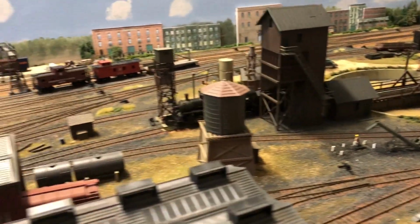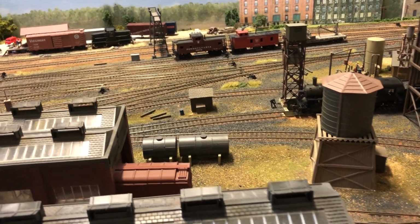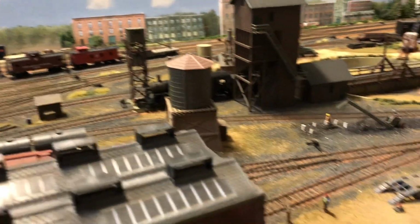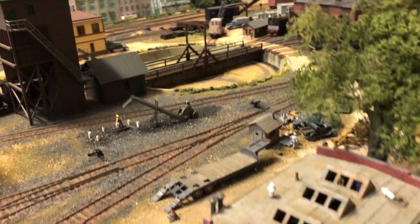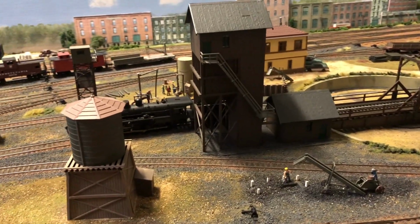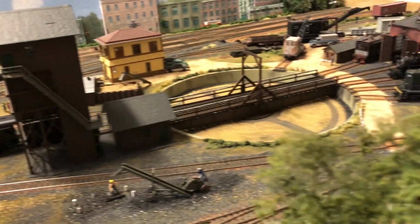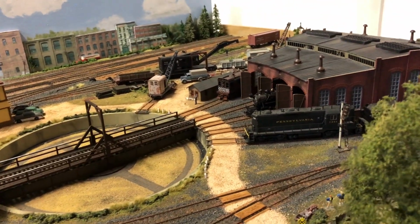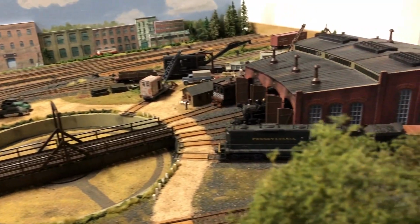Still got a lot of detailing to do. In here again, basic scenery is done, but detailing like pipes coming off tanks, coming off the water tower. Little things I will add to the scenes, just to make them pop a little bit more. Some barrels, drums, odds and ends that you would find on the ground around the buildings. The turntable and the roundhouse weathering were things that I did in the last video. So I've got those facilities pretty well done.